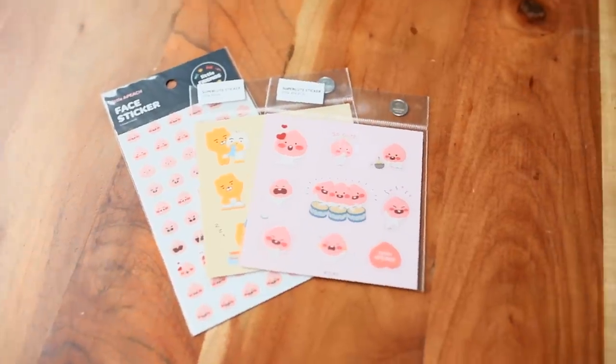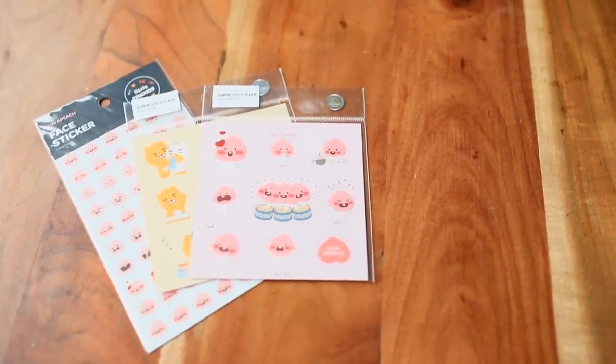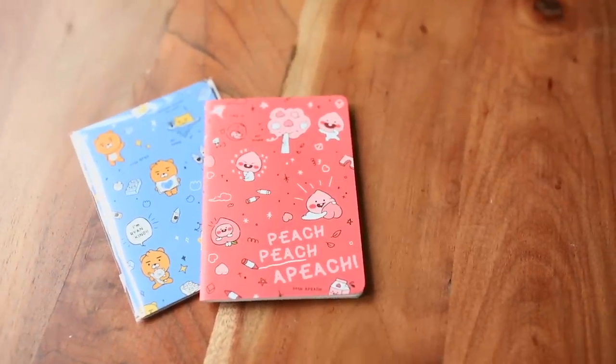I also really love the Apeach character. I got both Ryan and Apeach stickers. I also got Ryan and Apeach, like these little pocket notebooks as well.